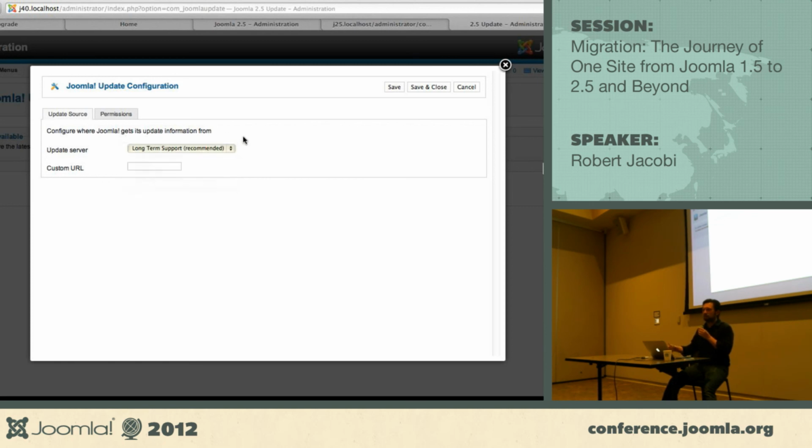To take advantage of JUpdate to migrate from 2.5 to 3.0, we can actually select the short-term support update server. So now it'll look for updates that appear on the short-term support cycle. So in this case, it'll be 2.5, then 3.0, 3.0.1, 3.1, 3.2, until we hit the next long-term support. We can save and close the configuration screen.